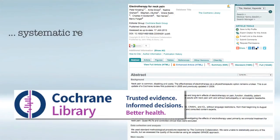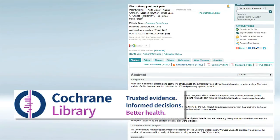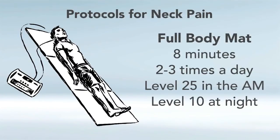Cochrane reviews are systematic reviews of primary research in human health care and health policy and are internationally recognized as the highest standard in evidence-based health care. And I share that research with you just to show you how PEMF therapy really does seem to work the best compared to other forms of energy medicine. Let's get right into the pain protocols for neck pain.